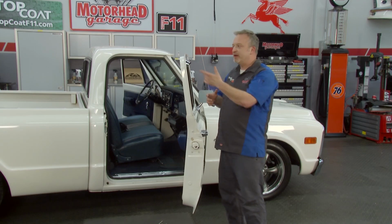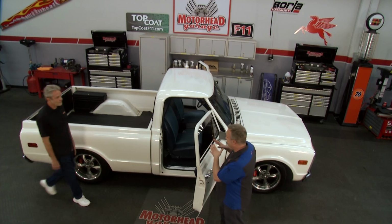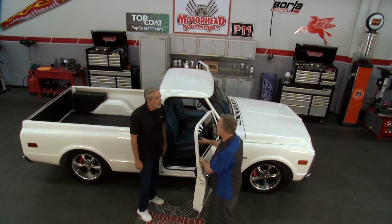But speaking of cooler look, Dave is here from Brothers Trucks, and we're going to do a little bit of gussying up on the interior here. What do you have in store for today?